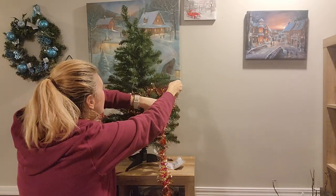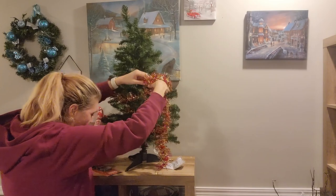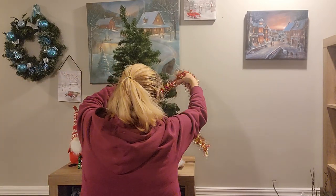I'm just putting some color into her. That's all we're doing right now.